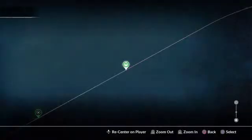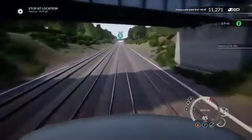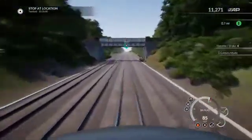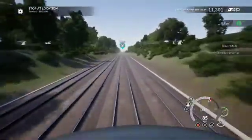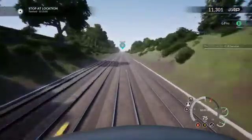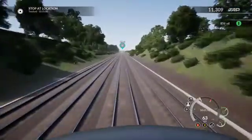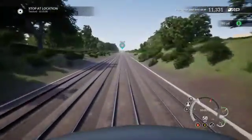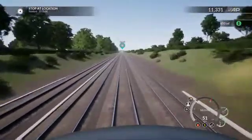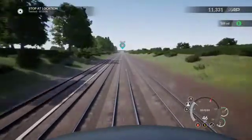Right, so it's saying 6.3 miles to go. It clearly isn't, because in all fairness it's far less than that now. So I'm going to start slowing down. We're almost at Tyford now. In fact, that's the station just up there. It's saying 6.2, and I don't know why. Hopefully it will register as soon as we get to Tyford that we're actually at the station.